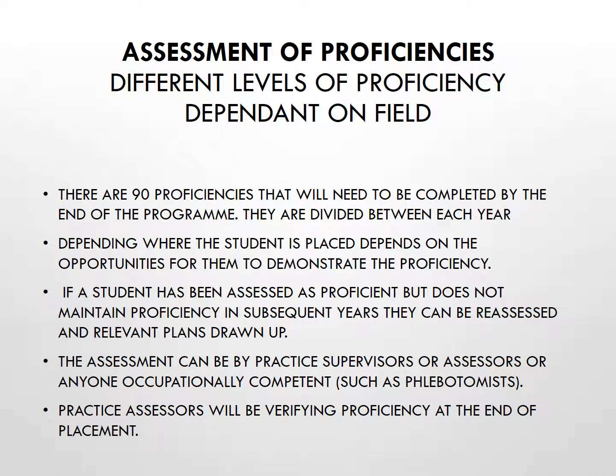Proficiencies. So in addition to the episodes of care and the professional values and professional behaviour, students are required over the period of their programme, so 3 years for a degree, 4 years for masters, to demonstrate that they are proficient at the 90 proficiencies that the NMC have identified. Now, there is an associated booklet with this presentation, and they are detailed in there. They are divided between each year, and where the student is placed depends on the opportunities for them to demonstrate proficiency. And as I've just said, we've asked clinical areas to identify which episodes of care could take place in their clinical environment. We're also asking them to identify which proficiencies can be demonstrated so that students can look at the placement they're going to and see what can be achieved there.